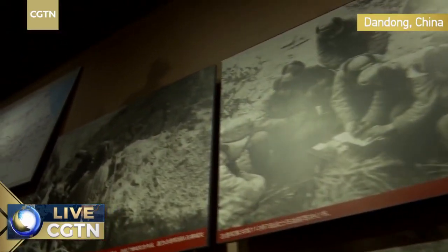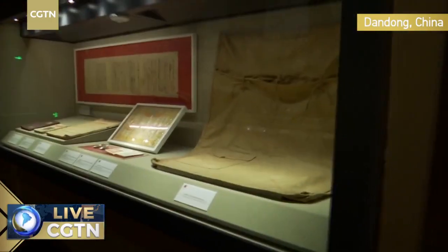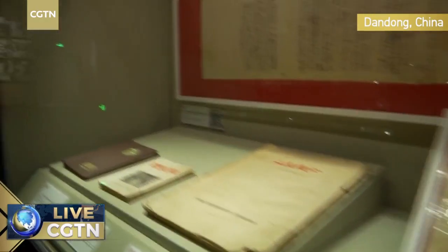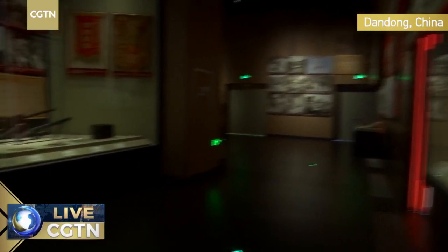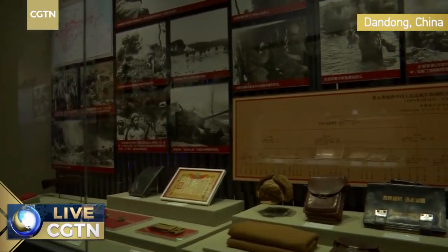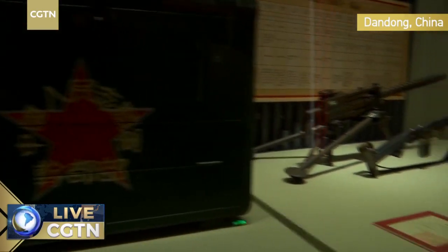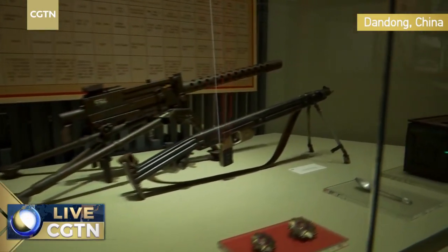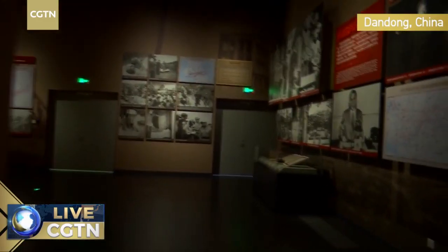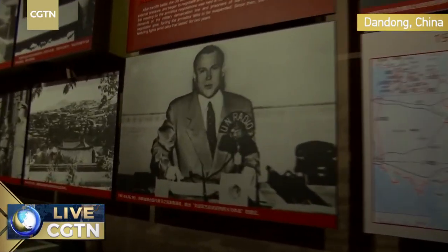And for those of you who have just joined us, we are at a memorial hall in Dandong, Chinese border city in northeastern China. And this year marks the 70th anniversary of China's intervention in the Korean War against the U.S.-led army. The Memorial Hall is scheduled to open to the public tomorrow. And local authorities just held a short ceremony to mark the day.